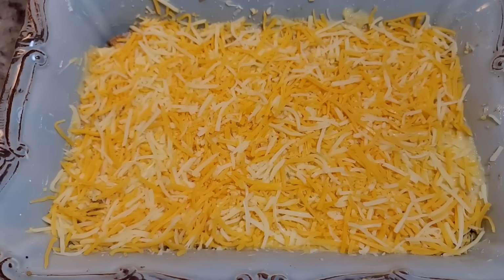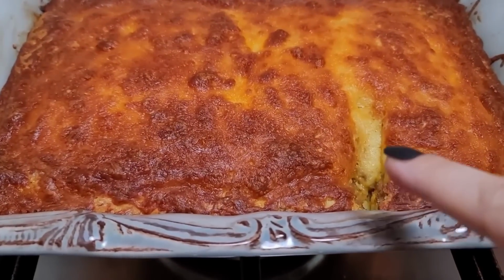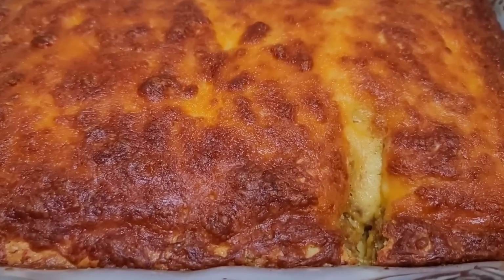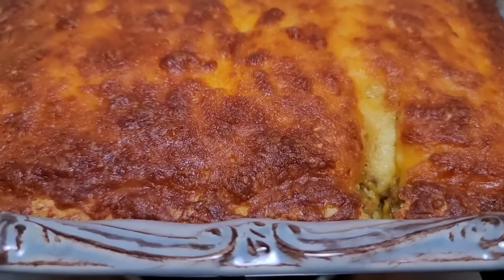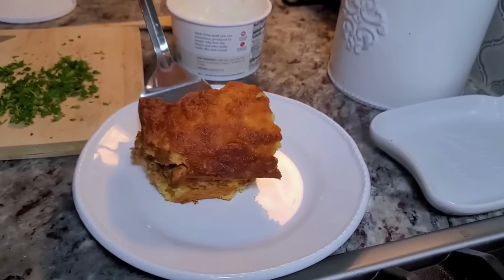Baked to perfection, it emerges as a harmonious blend of moist, flavorful beef and crispy cornbread. A beloved choice for those craving a hearty, satisfying meal with minimal effort. Experience the nostalgia and comfort of home cooking in every delightful bite.